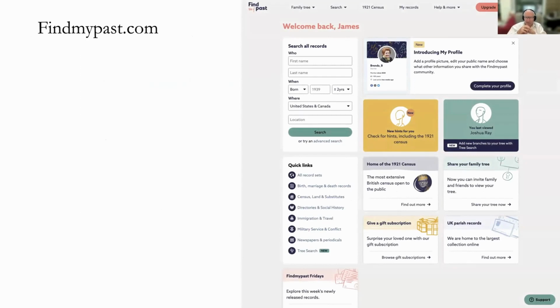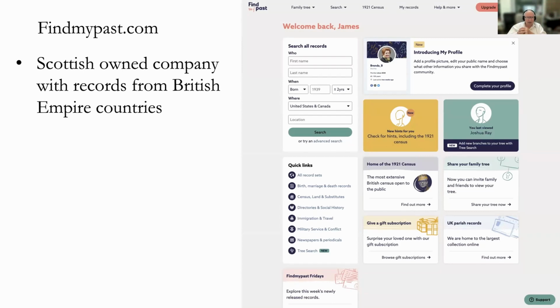You may be less familiar with this than you would be with either Ancestry or FamilySearch, and maybe MyHeritage. But Find My Past is a British company. It's in Great Britain, and it's Scottish owned. And primarily, if you think in terms of the old British Empire, the greater British Empire, meaning all of the countries that were claimed by Britain over historical times, from South Africa and all of the other places around the world, this is the record sets they have.